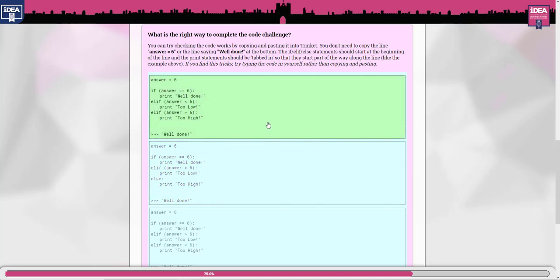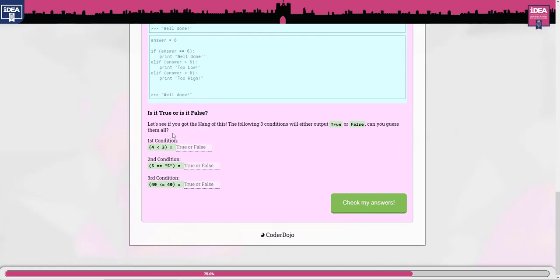Okay, I think it is the top one. So we're going to go to the top one. So, is this true or false? Let's see if you get the hang of it by following the 3 questions.